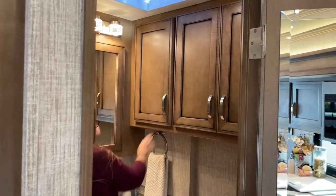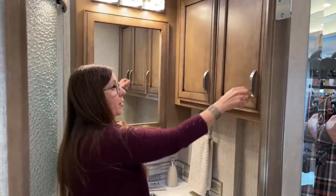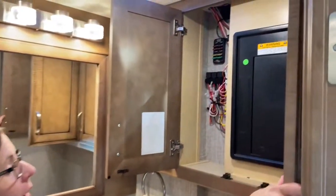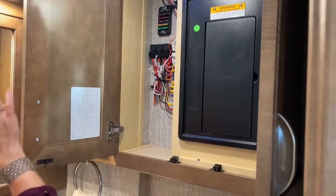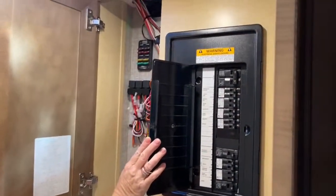We do have a GFI grounded outlet here. We've got two 110 outlets there for your hair dryer. And then this is where we keep all of the fuses and the breaker panel. So it's right here, very easy to access. You don't have to go rooting around for it somewhere in the cabinet at night. It's really easy to see, and I'll just open that up really quick so you can see all those breakers.